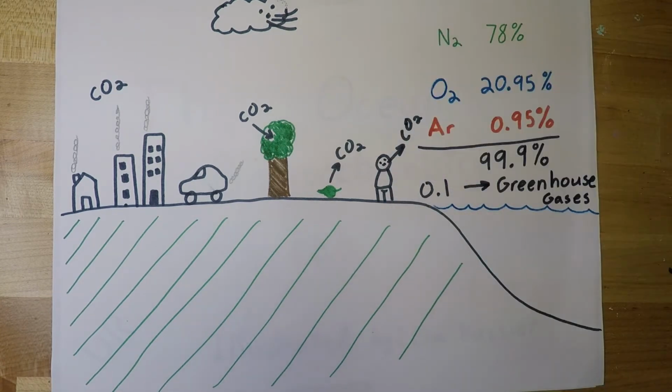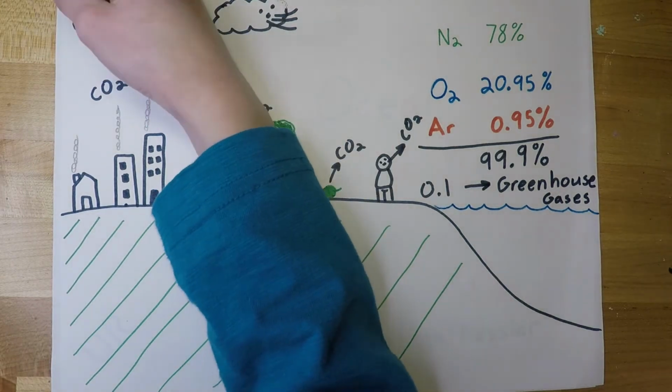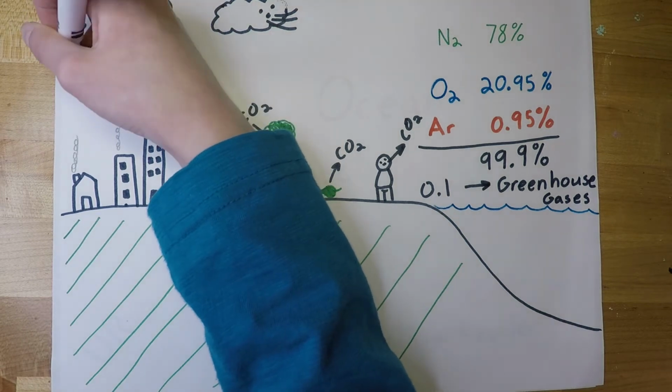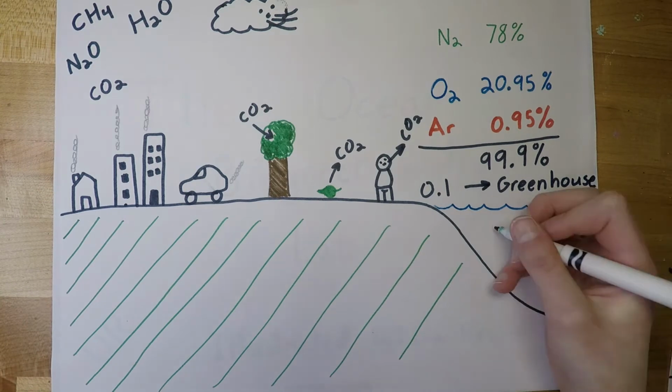There are indeed other greenhouse gases in the atmosphere, and water vapor is a significant natural greenhouse gas. And some of the other greenhouse gases that humans have a significant influence over are methane and nitrous oxide.